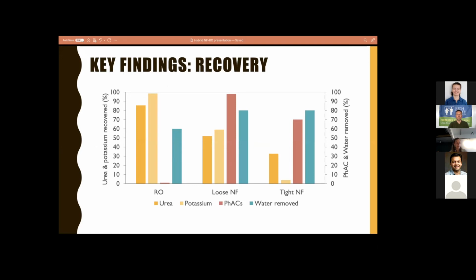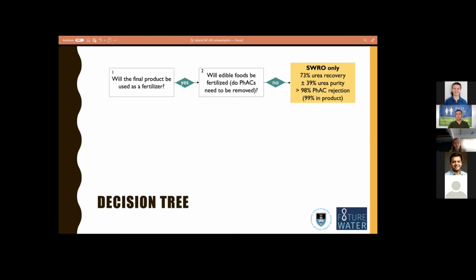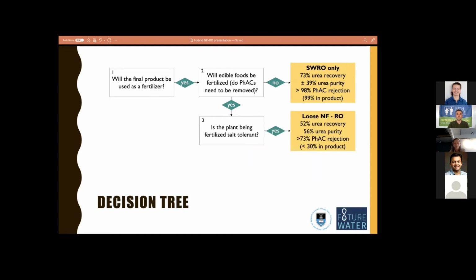So just a summary of the different recoveries and removals of different treatment options. In general, you can see that the removal of salts and pharmaceuticals comes at the cost of the nutrient recovery. So we used these results to help develop a decision tree that could be used by practitioners to determine an appropriate treatment method. And you would ask a series of questions, starting with, will the product be used as a fertilizer? If yes, would it be used for edible crops? If no, you could use an RO only process. If the answer was yes, you would need to consider if the crop is salt tolerant or the soil conditions. If it is salt tolerant, you could use just a loose NF-RO combination.